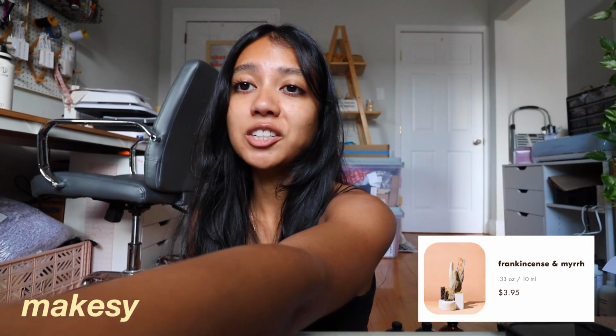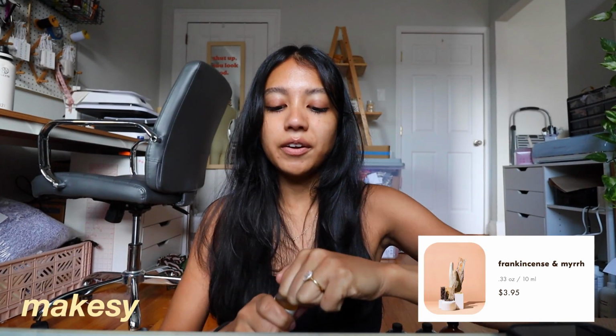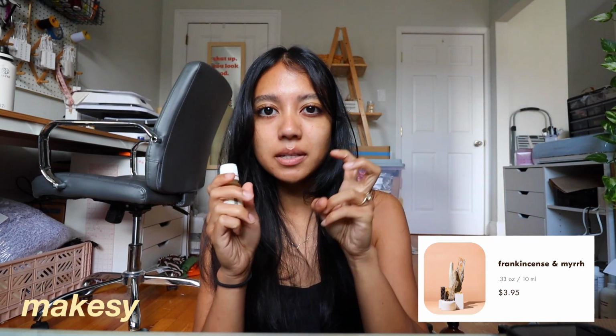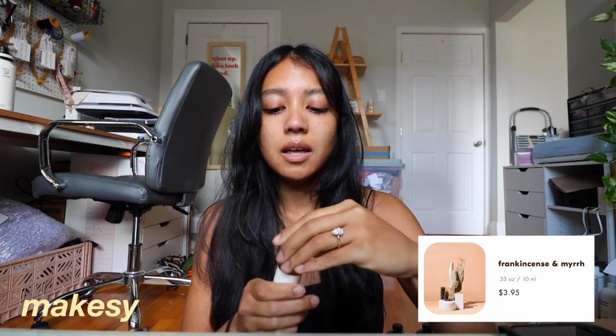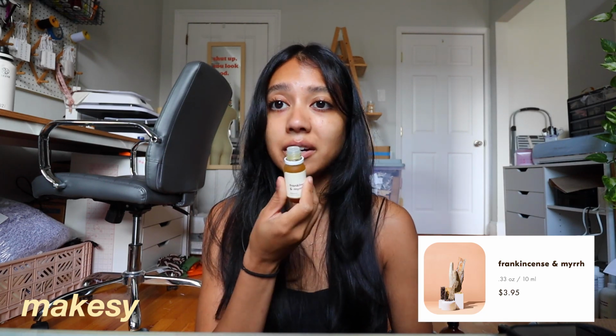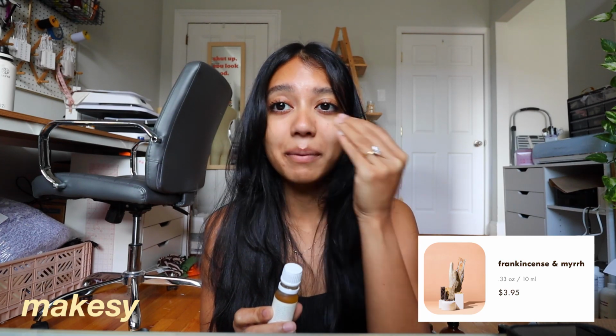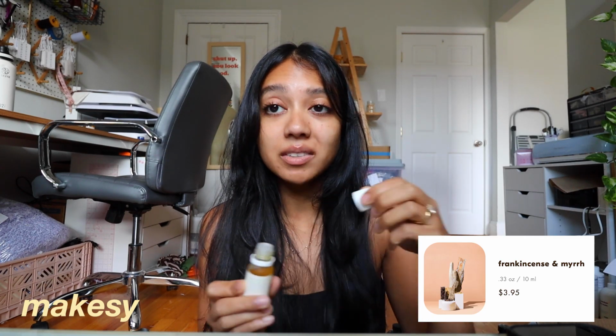Frankincense and myrrh. The way I chose all of these scents, by the way, is they're usually filters on the supplier's websites that say autumn scents or like fall fragrances, and that's what I filtered by and found all these. I forgot to get coffee beans to reset my palette, so this is gonna be interesting.